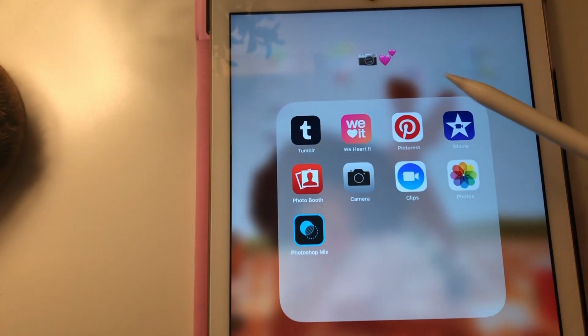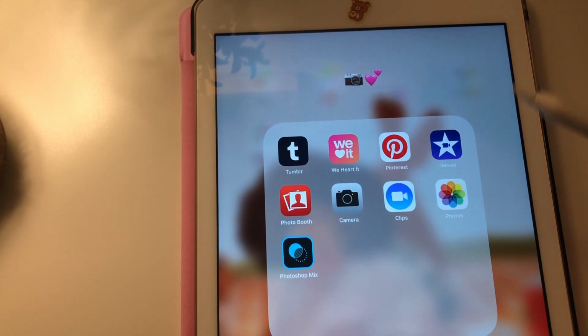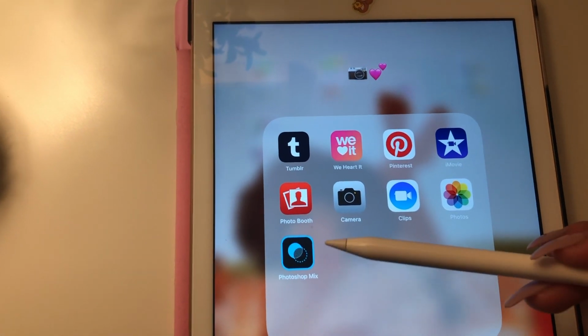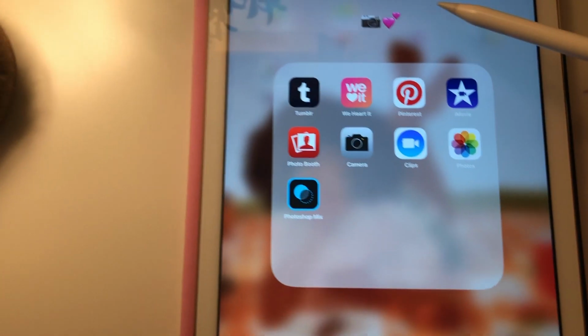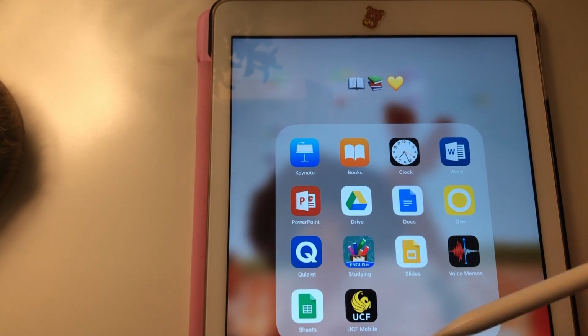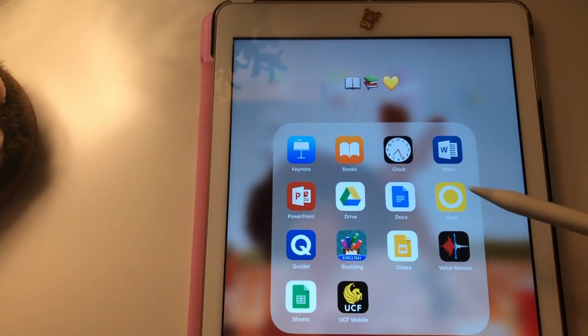And the next app is photo editing and photo apps. I have WeHeartIt, Pinterest, iMovie. I have Photoshop Mix, which is really good for editing pictures. I have my Photos app, pretty self-explanatory.